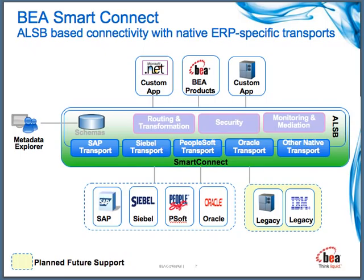So when is BEA SmartConnect available? It's available right now. The SAP and Siebel transports are available, as I said, right now to be plugged into ALSB, Aqualogic Service Bus. SmartConnect and the Oracle and PeopleSoft connectors will be available early in the year.